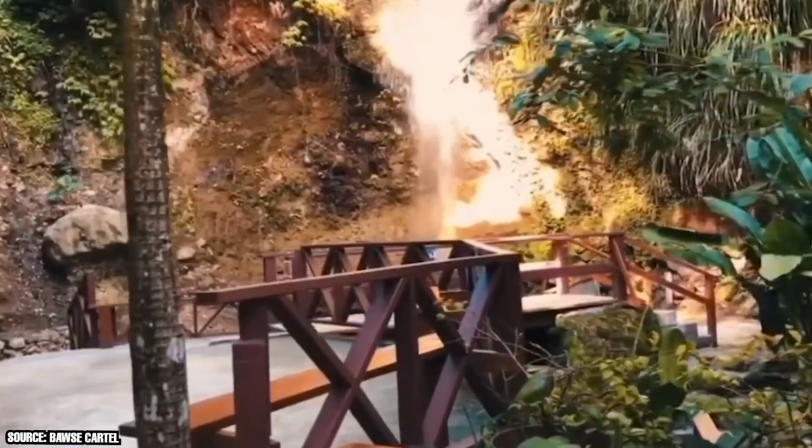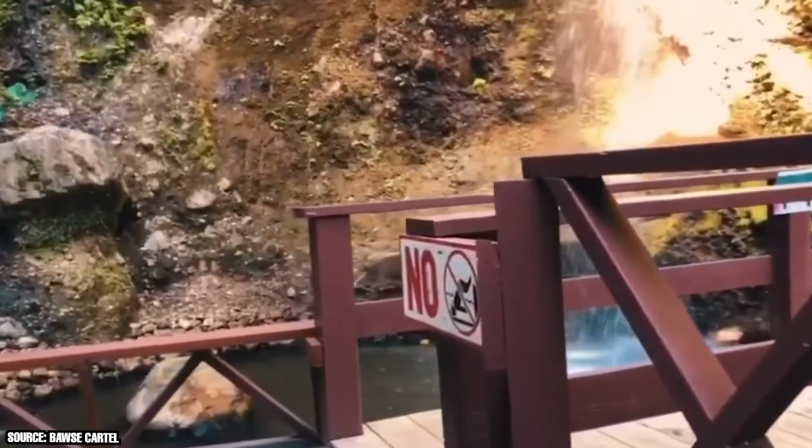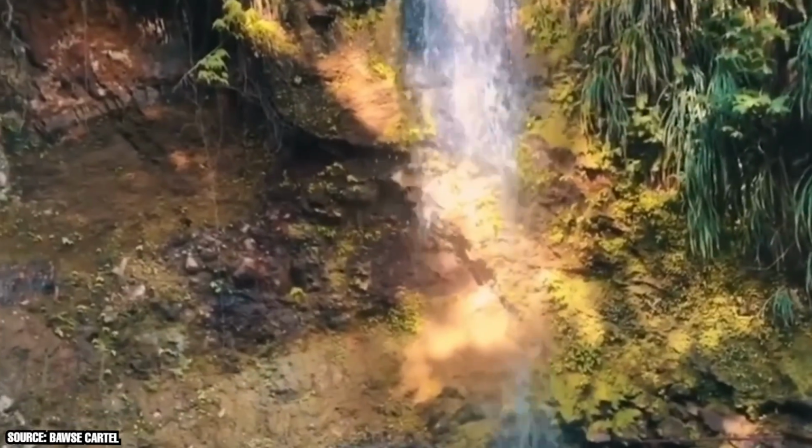The falling water creates a mist that cools your skin almost instantly, making the experience of visiting the waterfall indescribable. If you're looking for a site that exemplifies the full, unique beauty of St. Lucia, this might be it.